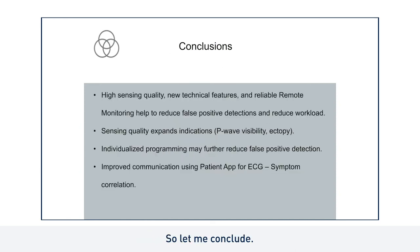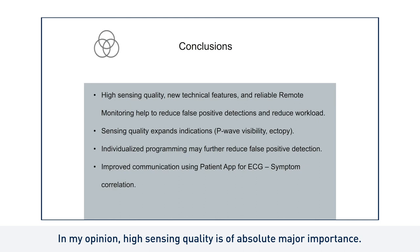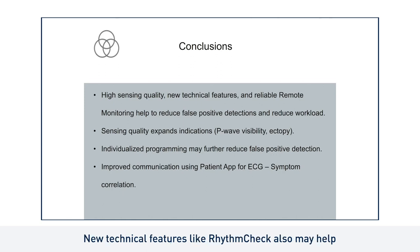So let me conclude. In my opinion, high sensing quality is of absolute major importance. New technical features like rhythm check may help to reduce false positive detections. And of course, reliable remote monitoring helps to reduce the false positive detection and then reduce the workload.